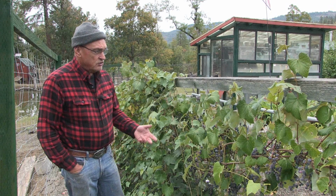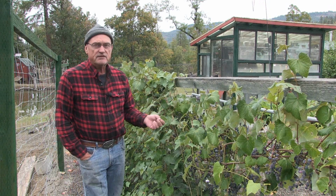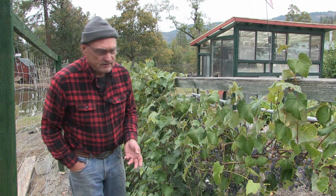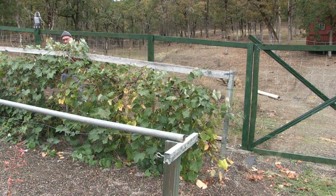Yeah, so many products just from the grape itself. Dry the grape out, and again, you got another product. You got raisins. Of course, it's fall, and the leaves are going to fall off. And once all the leaves fall off, it's time to start trimming back and training the grape vines.